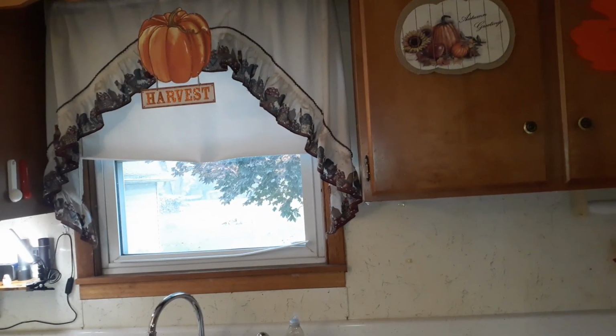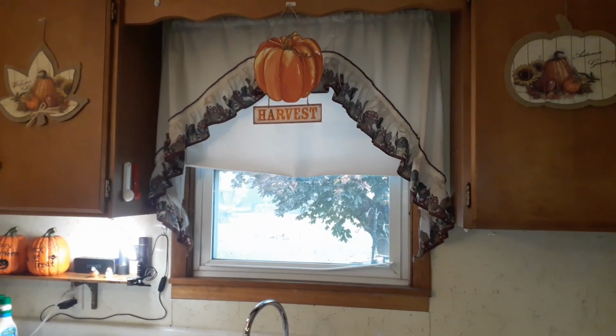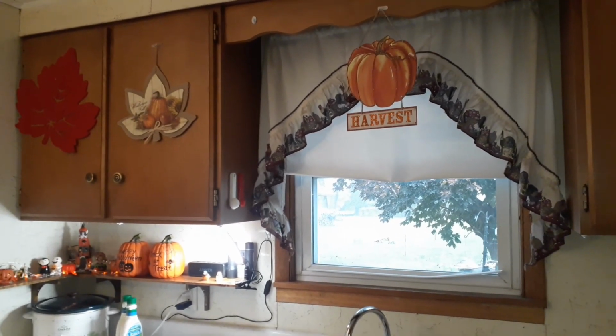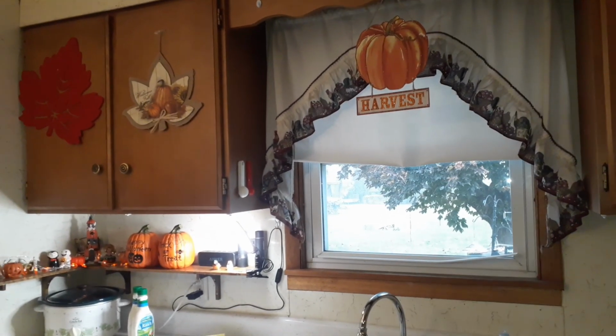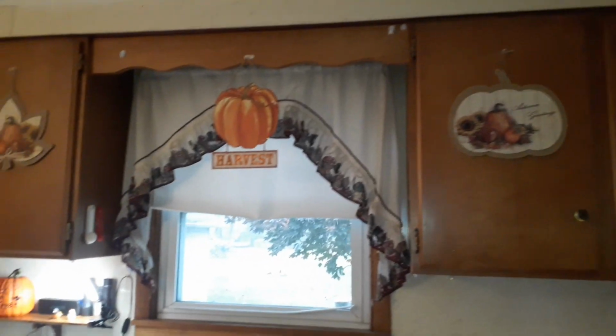And I have two of them, but one is on the hutch, and it's lit up on the hutch with all my fall decorations, and it looks beautiful, so I'm not going to take that one off. That one's going to sit the entire fall Thanksgiving season. So, yeah, I'm going to light up this kitchen.